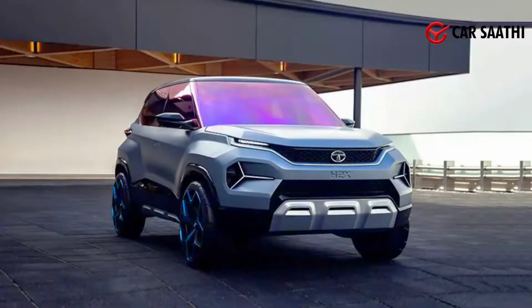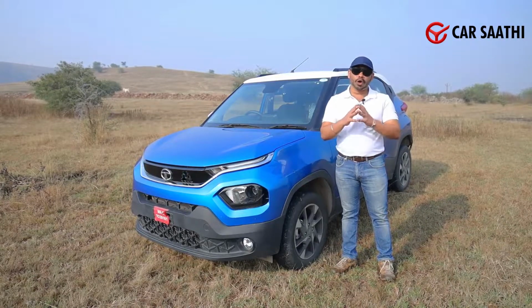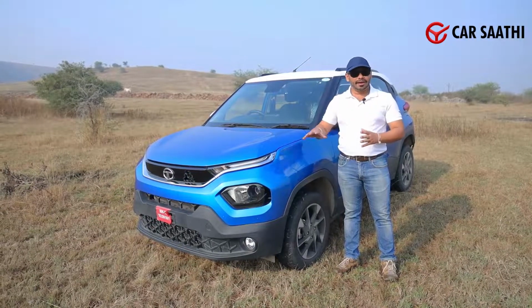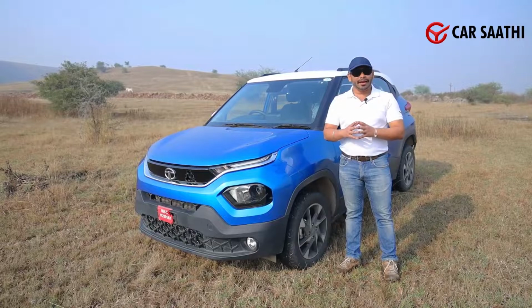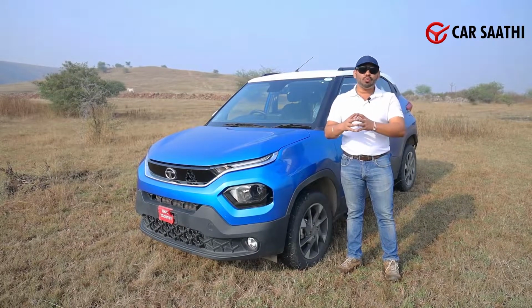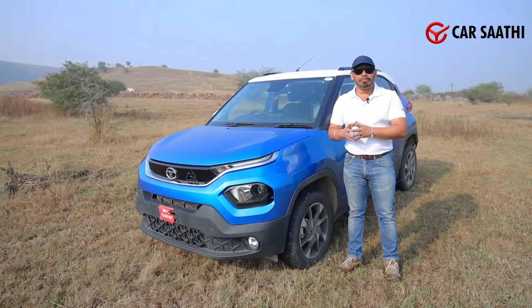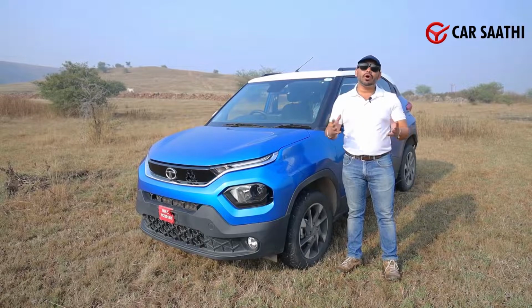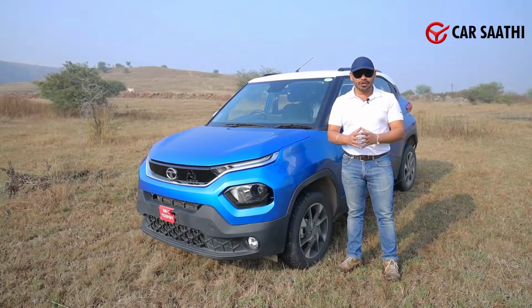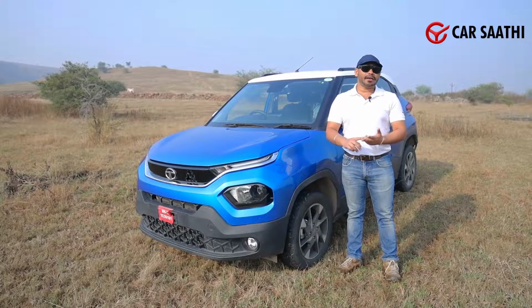The H2X concept, which this car is based on, was first showcased at the 2019 Geneva Motor Show. It was later showcased at the 2020 Auto Expo in Delhi. It has garnered a lot of attention. It is built on a brand new philosophy called Impact 2.0 according to Tata. The Altroz shares a similar platform. The architecture is called the Alpha architecture. What it essentially means is agile, flexible, light and advanced.